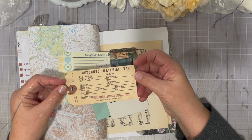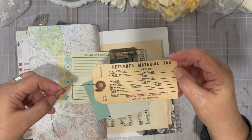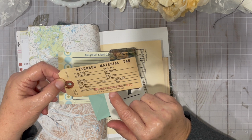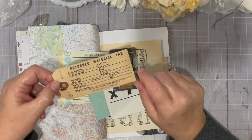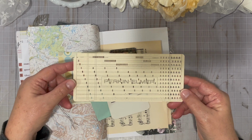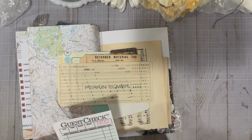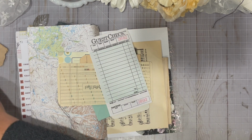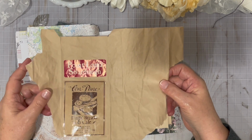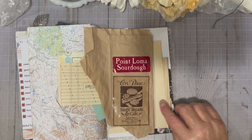I have this really vintage tag, which is really awesome. It's got some genuine rust spots on it, and this is metal, so I don't know if I'll keep that or not, because that could cause some damage, I think. But I just love this. It has Demet Pontiac Incorporated. So I think that's kind of fun. I've also got a vintage computer time card, and I've got a guest check. I also pulled a little glassine bag. This is a paper bag from a sandwich shop, bread shop near me.